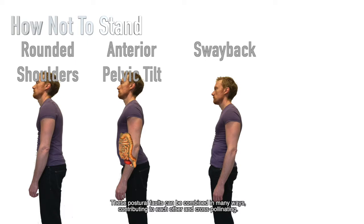Number 2 is sway back posture. The rib cage is shifted back and the hips are thrust forward to compensate for the shifted centre of gravity, increasing tension in the abs to stop them from falling over backwards. Topping this list at number 1 is this season's hottest posture mistake.